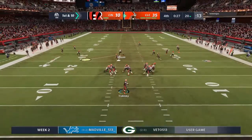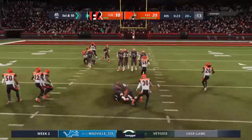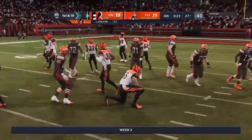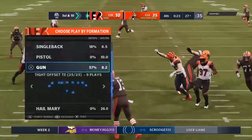After the interception, here's Trubisky. Into heavy traffic, and it's intercepted. Picked off around the 37. And he's able to get it back to right around the 27. That's now his second interception in as many weeks from his linebacker position.